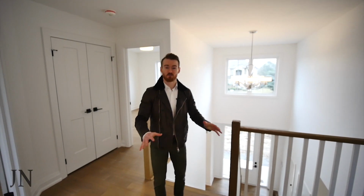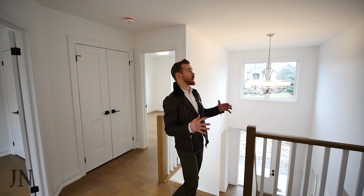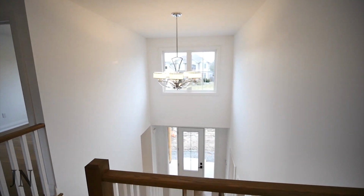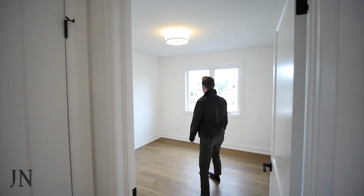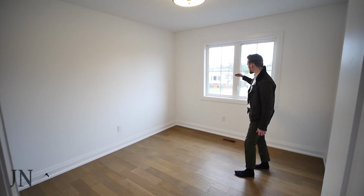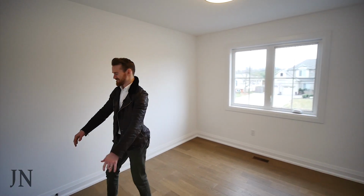First thing you'll notice, we've carried that flooring all throughout the home. So it creates that continuity throughout this house. Look at the volume of space. We've got big windows here. Let's walk over into bedroom number 1 and take a look at the size we have for these bedrooms. So this is bedroom number 1. Cozy, nice space. Again, big windows. We're looking down on that covered porch area, our soon to be finished front lawn, okay?